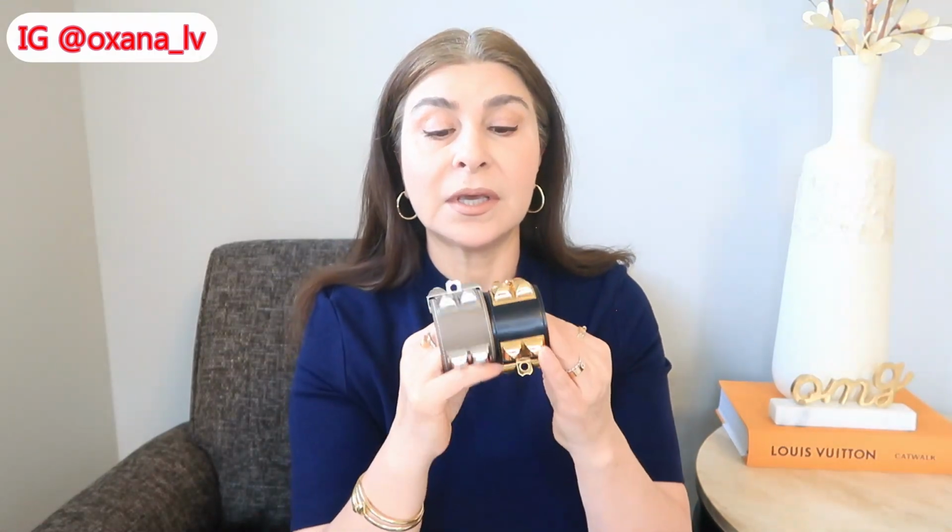The reason I don't want to get this anymore, first and foremost, is that I find it quite bulky. If you like to stack your bracelets, this is very bulky. It's already a statement by itself. If you wear something like that, you don't need anything else. So that's number one: you cannot really stack it.